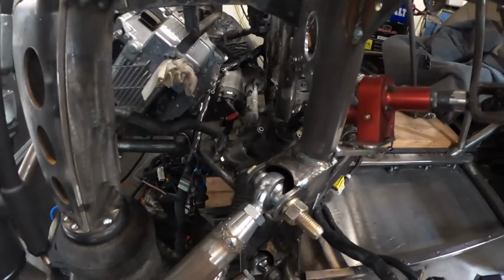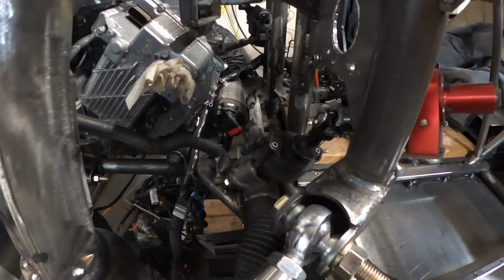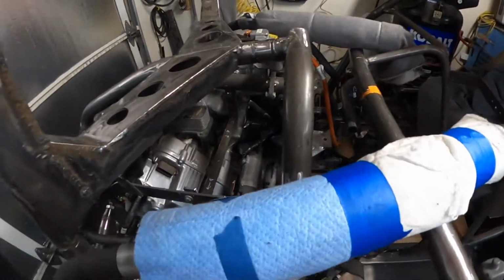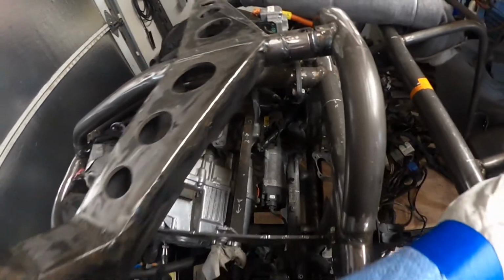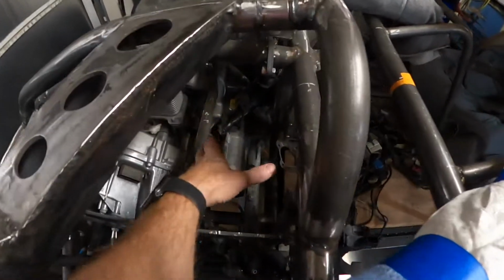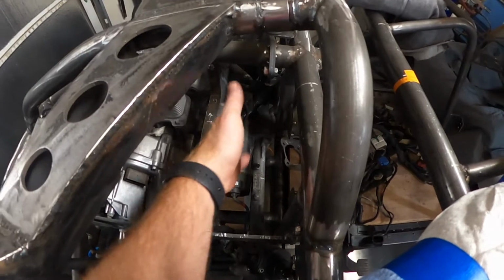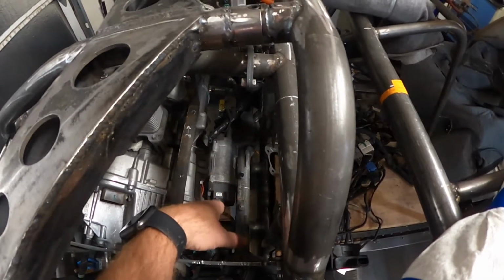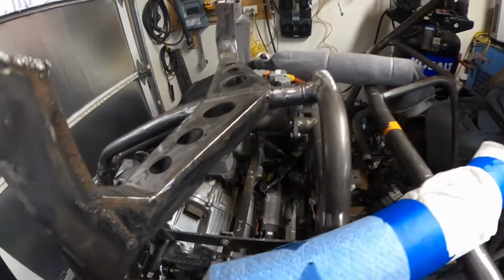So everything on this has been so tight and so close and packed in here like a sardine can, especially since there's a motor. This is all going to be filled up with, there's like 3 electronic computers, boxes, circuit boards, whatever.